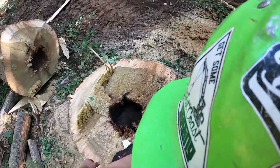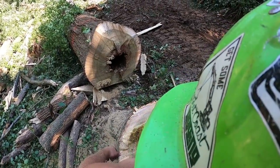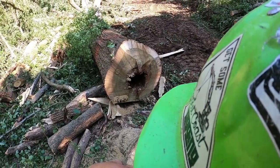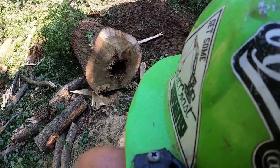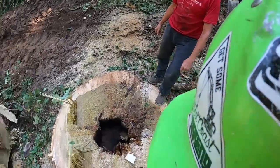Got it set up on the knob. Yeah. Ready to go to work? Pull the heck out of it. God! Well, I didn't cut all the way through it. Saw wouldn't reach.